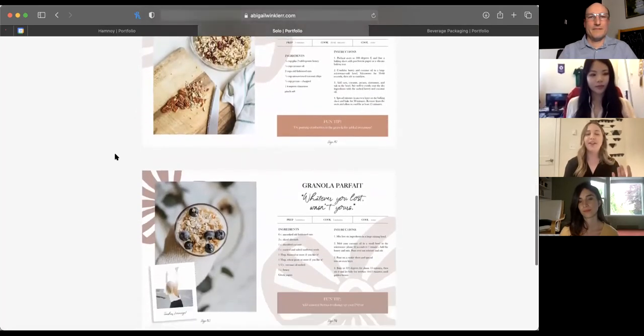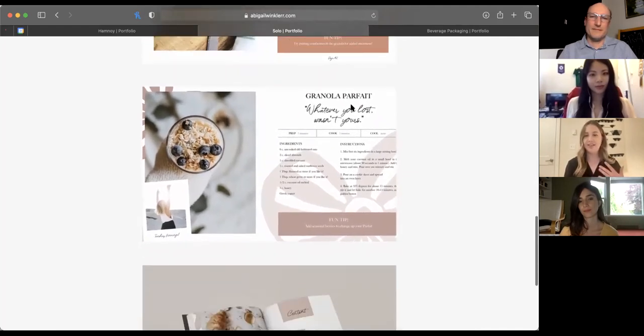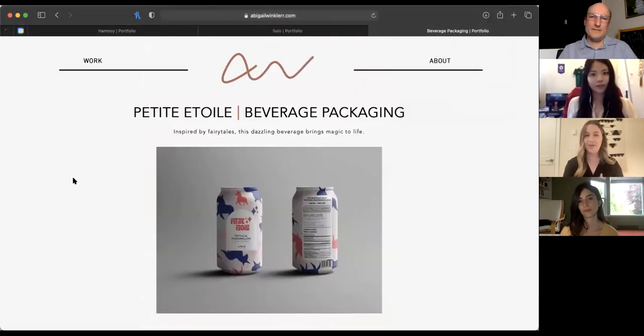And then throughout it, there's little Polaroids to document this girl's journey of adventures, single and alone, as well as a very handwritten font to make it more of a journal-like effect throughout. So this is my second project here. It's a little cookbook.